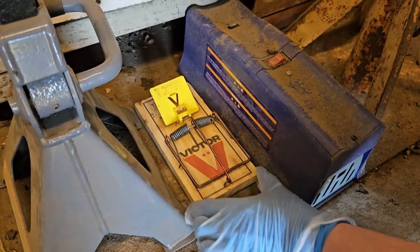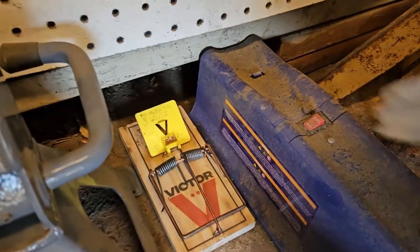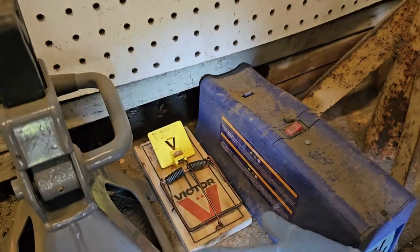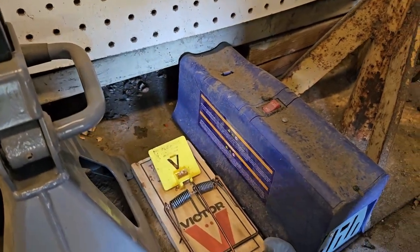Like, you wouldn't want to have it pushed in closer to here to where the snap trap would hit over here and then the rat would run off. So placement is also something good to think about. We even have a video of a similar trap, a mouse trap, in action.